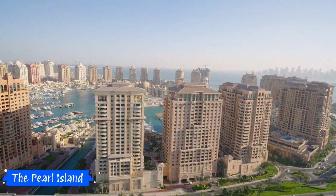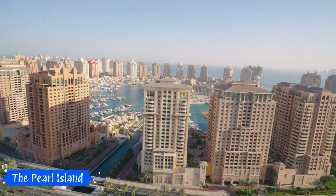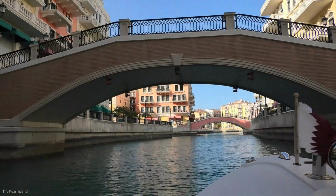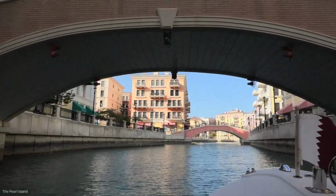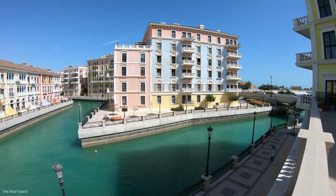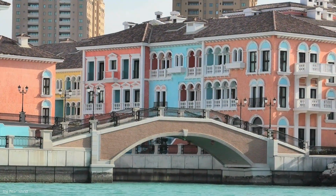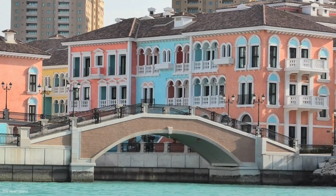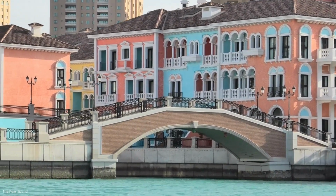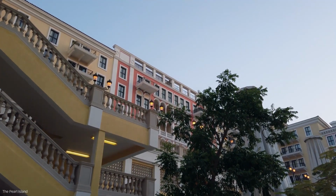The Pearl Island is a luxurious man-made island spanning nearly 4 million square meters. Known for its Mediterranean-style architecture, upscale residences, and high-end shopping, it offers a lavish lifestyle with world-class dining, marinas, and entertainment. The island features scenic canals, waterfront promenades, and private beaches, making it a prime destination for tourists and expatriates.